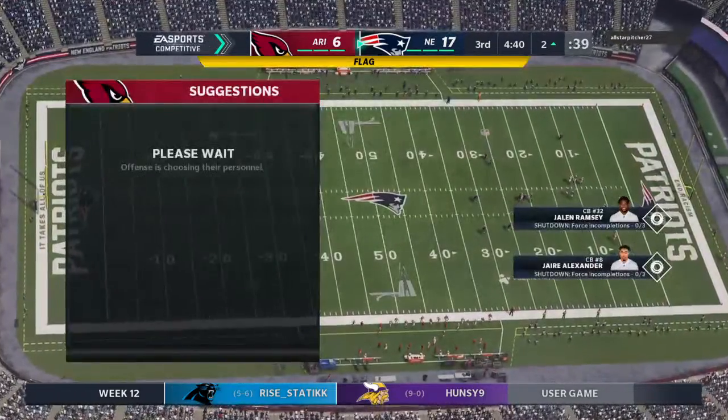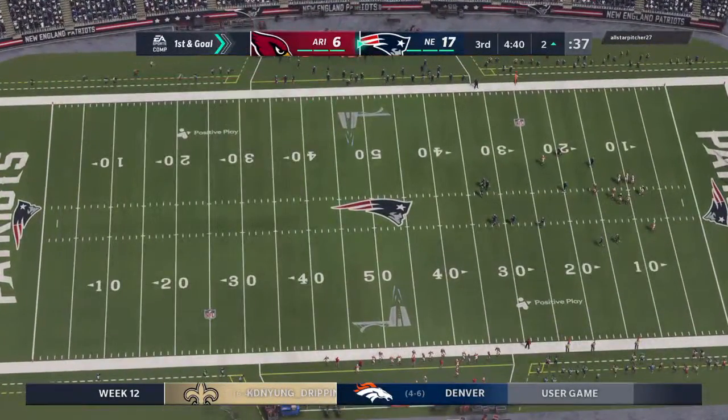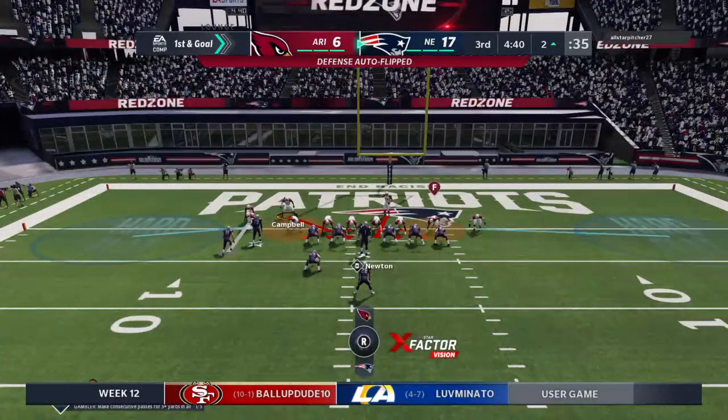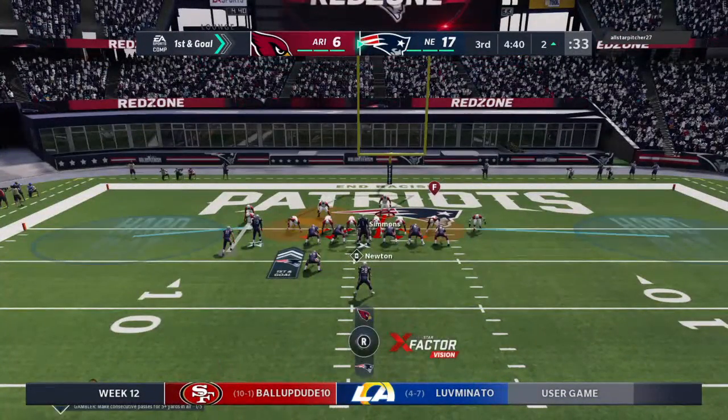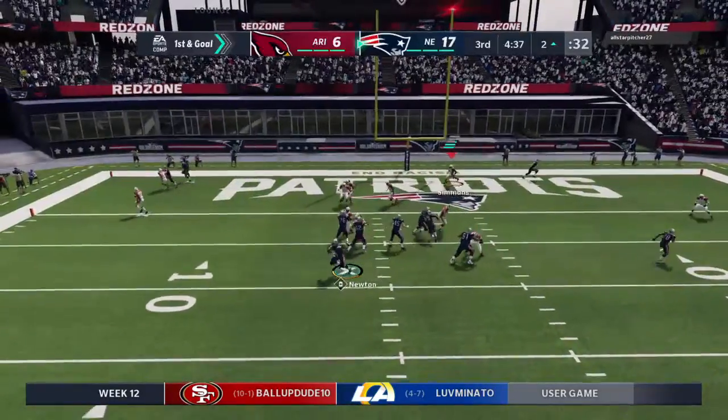So the pass is incomplete in the end zone, but contact and pass interference. And now where does the ball get placed? At the 1-yard line. 1-yard line. They gave up excellent real estate on that one. That's going to work really, really well for the guys who threw it.